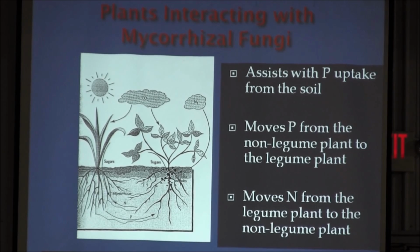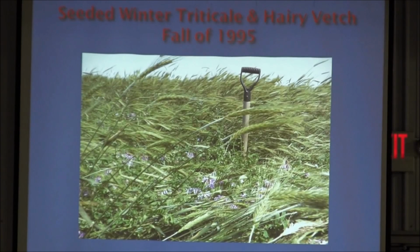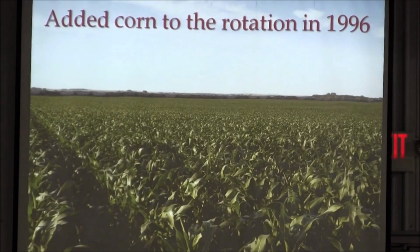Nichols talked about the plant interaction. So I decided, well, what can I seed without having to write a lot of checks for inputs? So we seeded winter triticale and hairy vetch, a grass and a legume. I was trying to produce feed. That's all I was doing. I wasn't thinking about cover crops at that time. But this was my first foray, so to speak, into cover cropping back in '95.